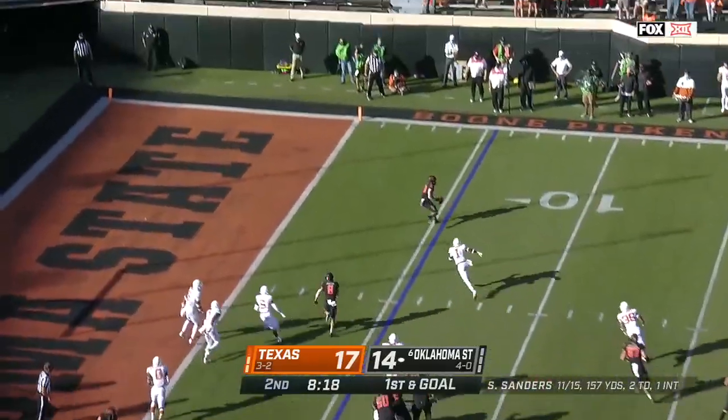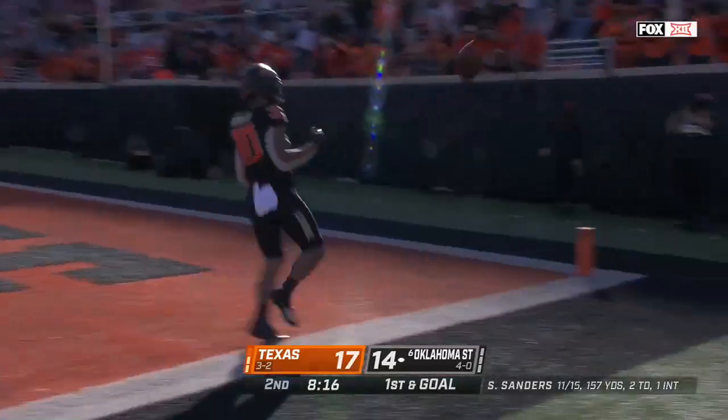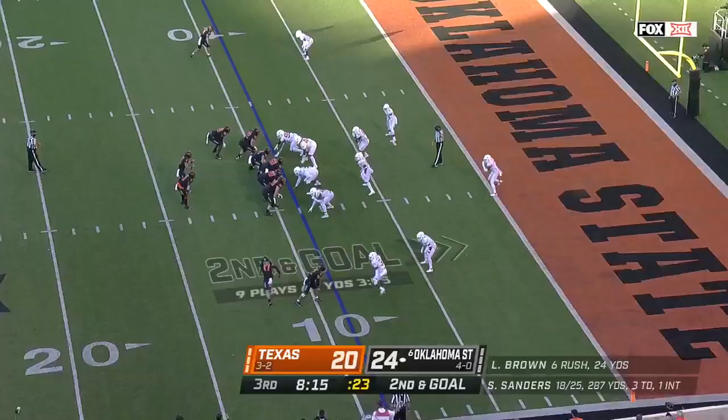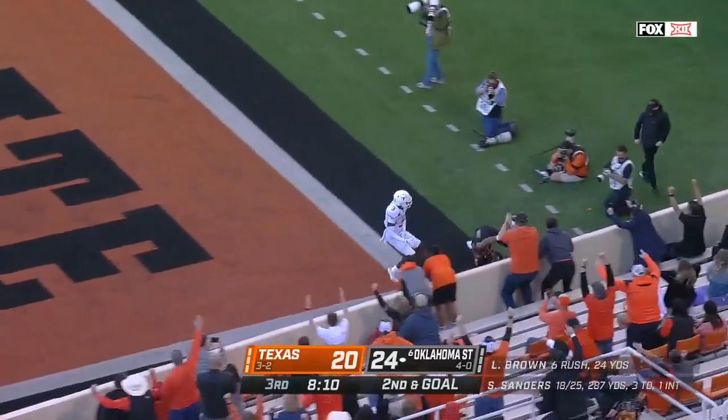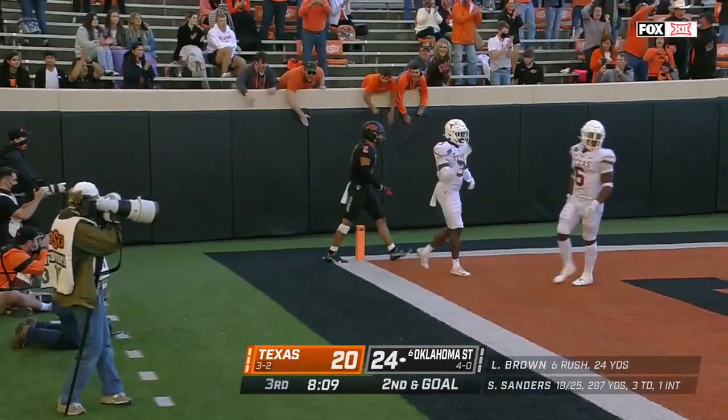Hubbard is wide open. He's got a touchdown, and Oklahoma State has the lead again. Got a difference maker. One-on-one. He wants Wallace. He's got Wallace. Goes over the top. Touchdown.